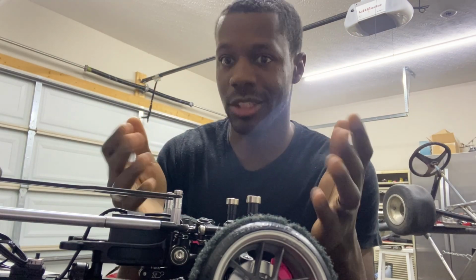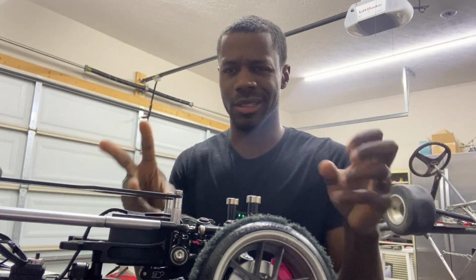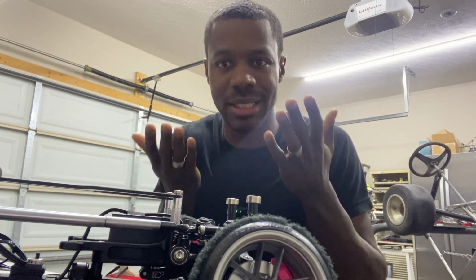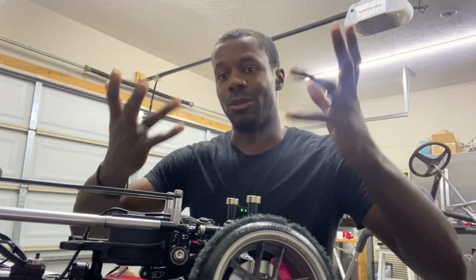But these guys can change grip levels. These guys can change how wide their tires are. They can change so many different things about their grip levels. And we're stuck with the same tires. Everybody's on the same exact tire in RC drift versus Formula Drift, the real stuff.